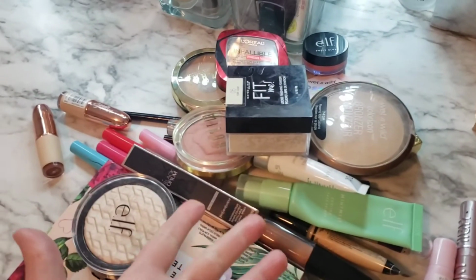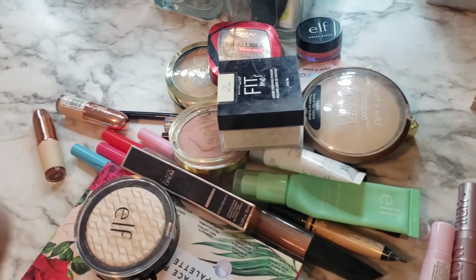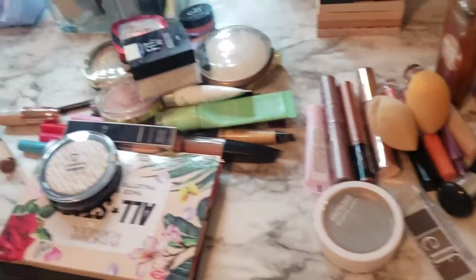And of course, like I said, these are not quite going at the moment, but they're almost out, or they're on their last leg, and they will be moving along. Golly, I'm so proud of myself. Wow, go me.